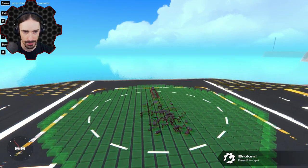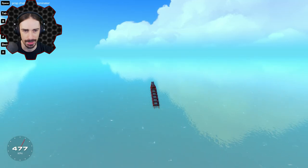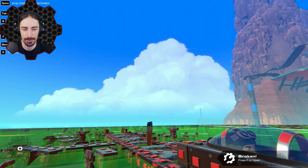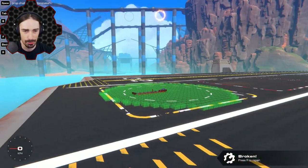But this one reached speeds that, like, I don't even think it reached its max speed by the time I got to the edge of the map. 24, 25, 26, 27, 28. This thing, I don't think it would stop. I think this thing has legitimately no drag, as if we were in space, just gaining more and more velocity.